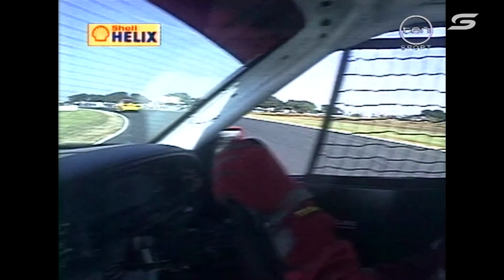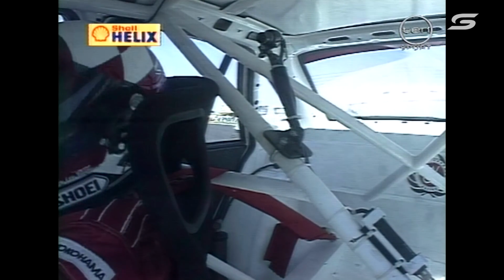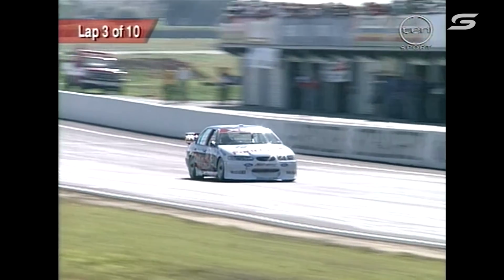A wild ride. Let's look at that again on the Shell Helix replay from the back of the Coca-Cola Commodore. Getting very agricultural. He's coming across, and look at that. Very, very close to the Shell Ford. Spins it around to get some speed off the car and manages to avoid too much damage. Well, he resigned himself to the fact. He said, I virtually know that I can't win this weekend. He had some tyre trouble, so it's not looking too good for him at the moment.